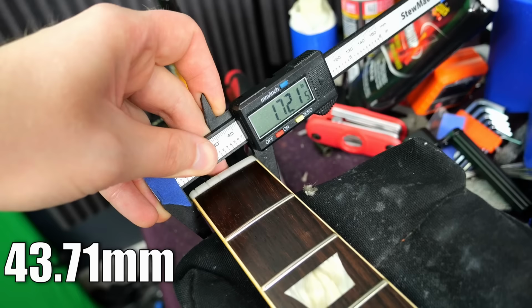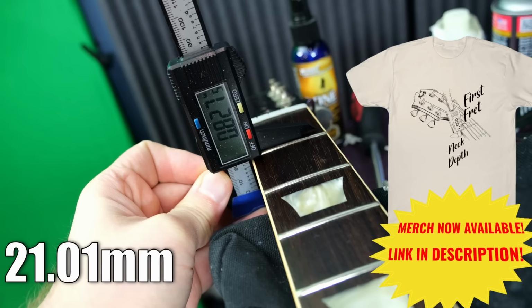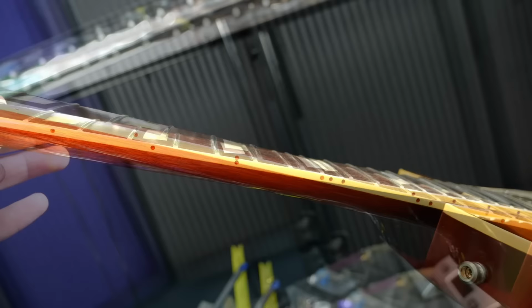1.72 inches at the nut and 2.06 by the 12th. But check this out, 0.82 first fret neck depth. But then it's about 0.87 by the 7th. But now get this, 0.86 by the 12th. I've heard the stories about Jimmy Page's shaved neck profile. I just thought his guitars were taken down as slim as they could go before the truss rod starts. But no, the shape of the neck actually changes.